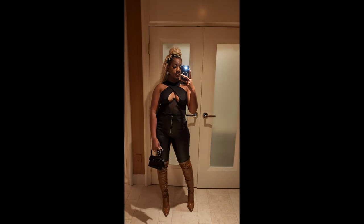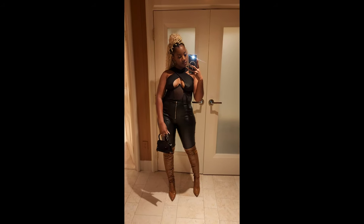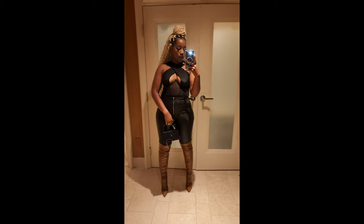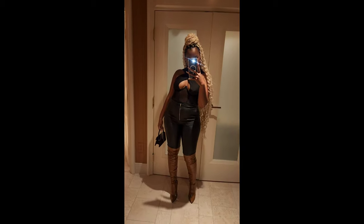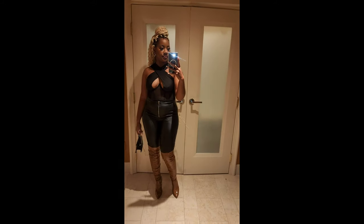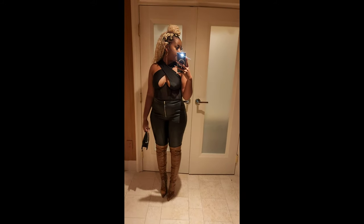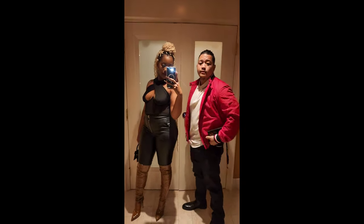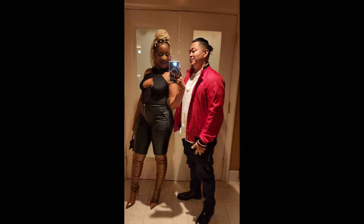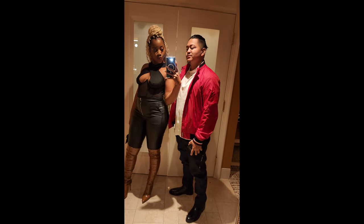Then we came home because it was time for us to go to a nightclub. So this was a Friday night. I did a quick outfit change. I wanted something, you know, a little seductive and nightlife giving, like around like Catwoman or something. So I put on these leather legs with these leather boots, these knee-high boots that I've never worn. I felt like this was the perfect opportunity to wear them. And you know, I had to clean up my man real quick, and look at him with a little red jacket. He thought he was something.